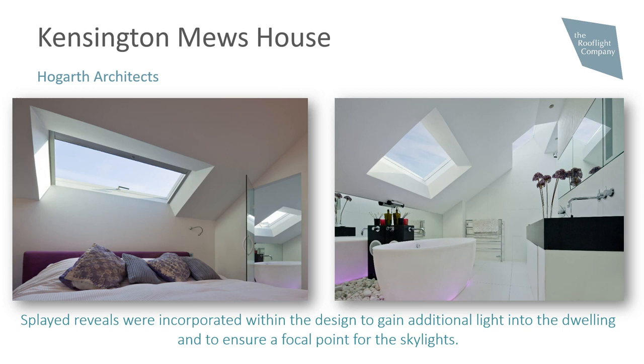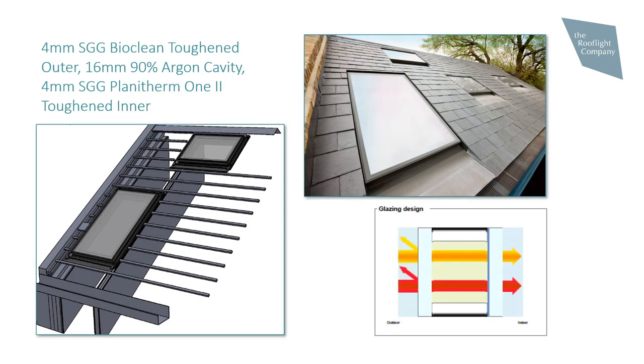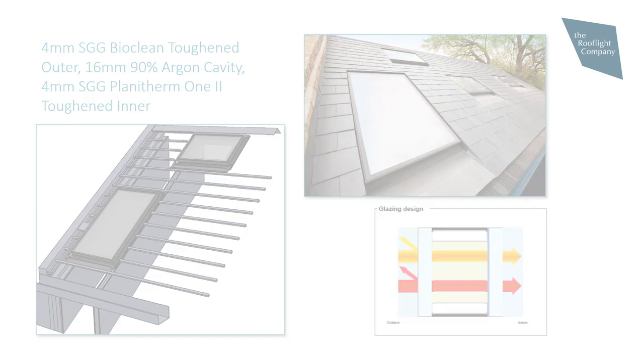To ensure a focal point for the skylights, the reveals were splayed at an angle to gain additional light into the dwelling. To respond to the thermally efficient aspect of the brief, double glazing utilizing Saint-Gobain's glass was specified. It has a self-cleaning outer with a Planitherm 1 inner, and it achieves a center pane U value of 1. As demonstrated in the external image of the installed roof lights, the design also satisfied the flush profile which had been stipulated by the planners.